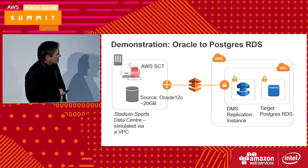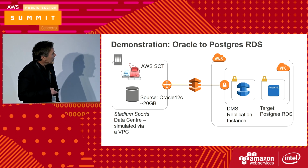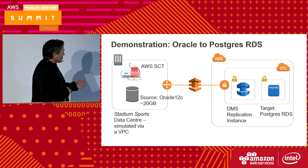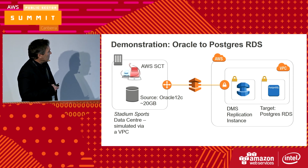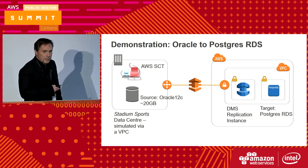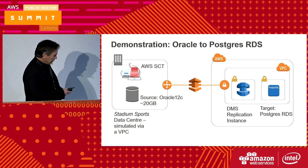In the target AWS side, I've got a target Postgres RDS instance. It's sitting within the VPC, and I've got a direct connect between them. Now, for the purpose of the demo, I'm using a separate VPC to host the Oracle 12c database, and I'm using a peering connection rather than direct connect, but the principles are exactly the same.